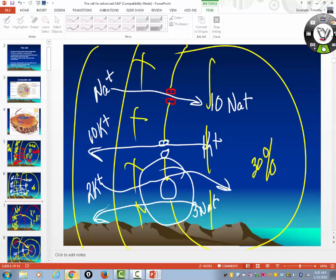Anytime you move something into or out of a cell that requires energy, cellular energy, that's active transport. What's an example of active transport? Do you see how this is? You see this, right? It's all relating. It's all going to relate.